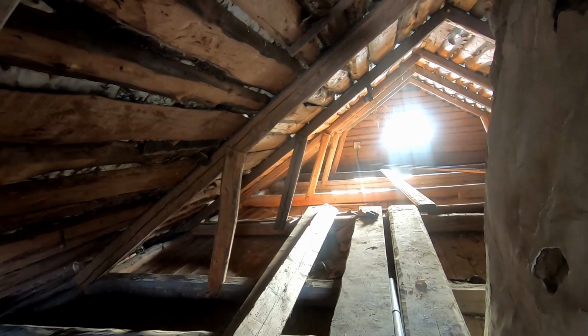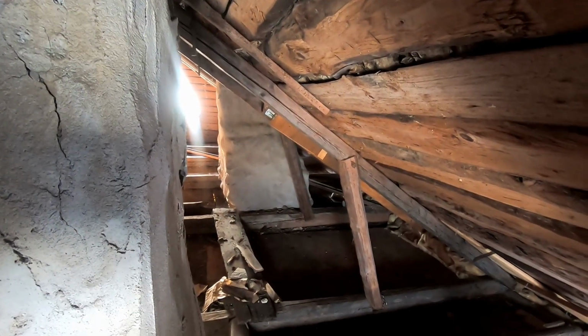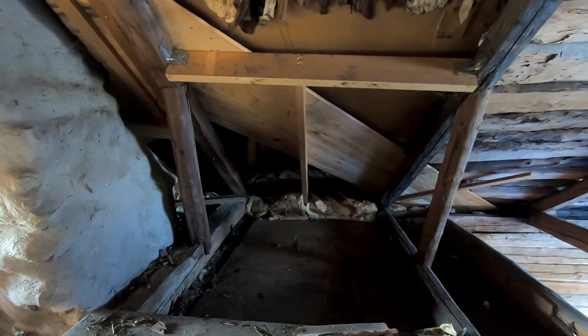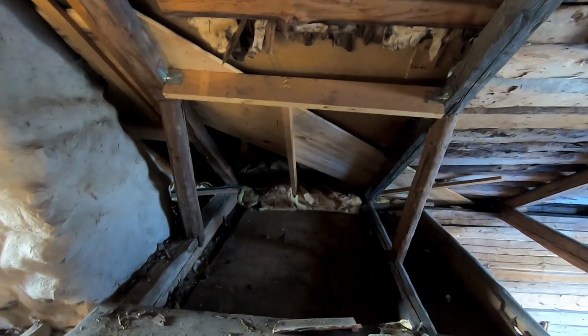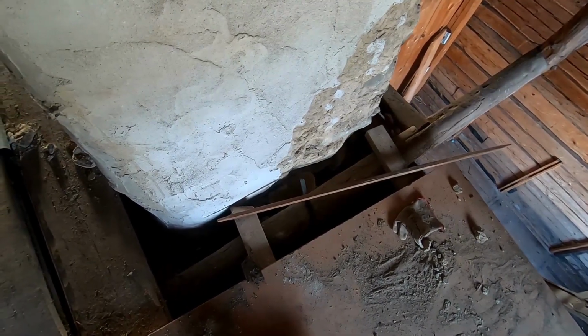Both of the windows here on the attic are broken, and the south window is especially bad. We can't really do anything about it. There's no flooring here on the attic and it's a bit difficult to get around. It was finally time to get started on the renovation in early December 2019, after waiting for so many years.